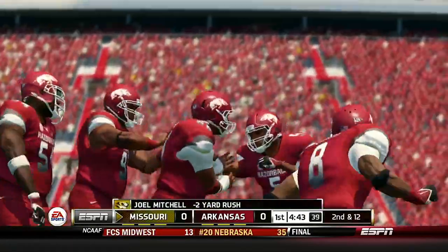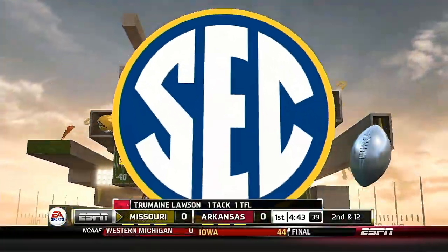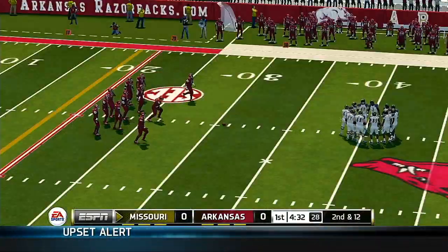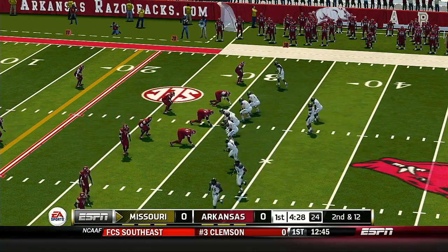Taken down in the backfield. Sometimes a play is not going to work for whatever reason. Doesn't mean you throw the play away. You just need to execute better next time. Second and 12 coming up here. Ball on the 31-yard line.